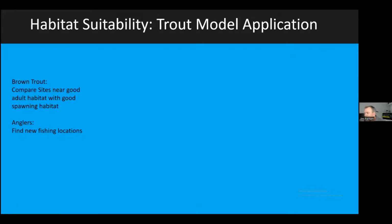What could be done with this? That's always a question. And Jeff said, don't make this too technical, and definitely talk to all kinds of people. Well, there's two things. One, we can look from a fisheries perspective, but we can also look at it from a fishing perspective. And I'll show you what I mean.